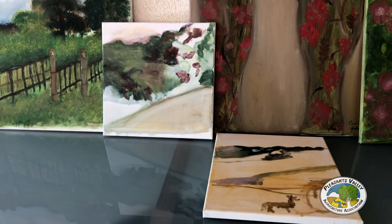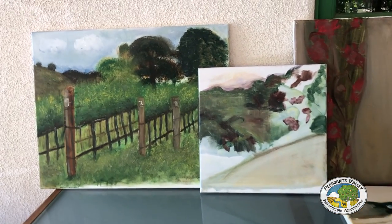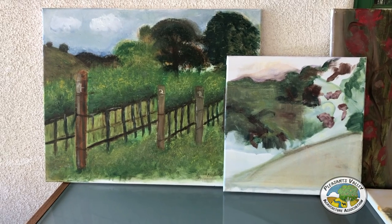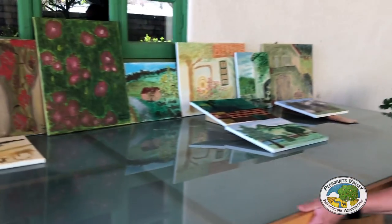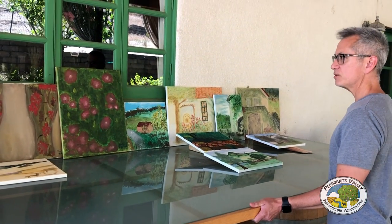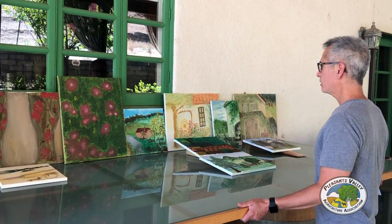And I think anytime you take an art class, you get a different perspective because everybody approaches things in a different way and you learn something new and different every time.